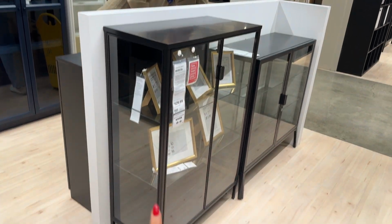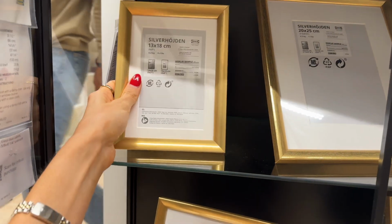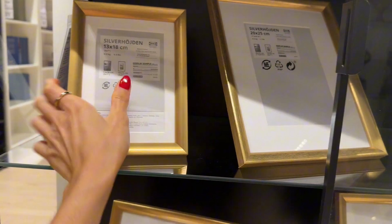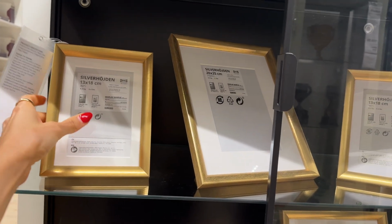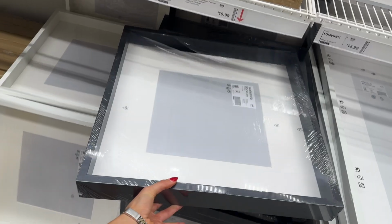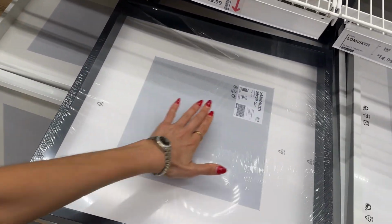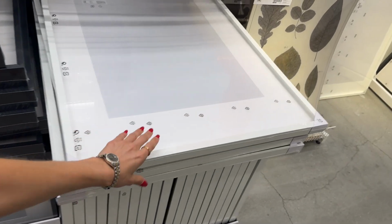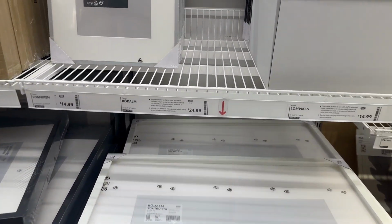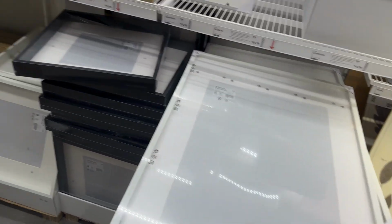These cabinets are absolutely stunning, and I really love these frames inside. Love the brass, and they are probably super cheap. Let's check it out. Yep, $7.99. Stunning. Okay, I've bought these frames so many times. I love the depth and the matte. It's gorgeous, would highly recommend. And then these frames are absolutely massive. Also, $25. Look at that. Very nice.